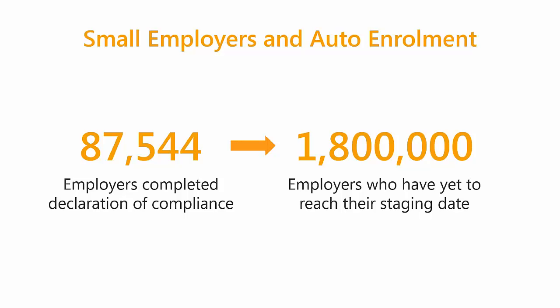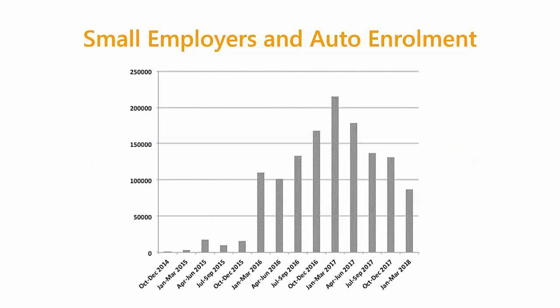The pensions regulator estimates that over the next 3 years, around 1.8 million small and micro employers will need to act as a result of auto-enrolment. This means that less than 5% of the total number of employers have staged to date. You will see from the slide here that this quarter is where the so-called tsunami begins, with 110,000 small and micro employers set to reach their staging date between January and March this year.